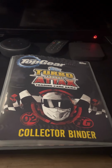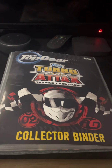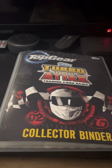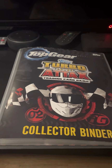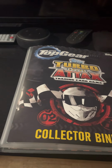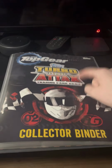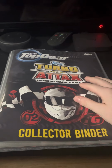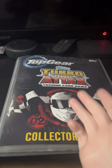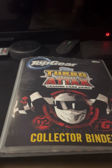I think I was like 10 when I collected this, because I know I was a child when I started collecting these cards. My card collecting craze went from Match Attax for a little while, and then I got bored of Match Attax, and then I started collecting Top Gear Turbo Attax, and then I started collecting Pokemon cards, and from there Pokemon cards have just been the main favorite, I guess you could say.